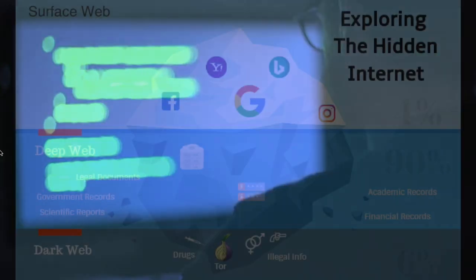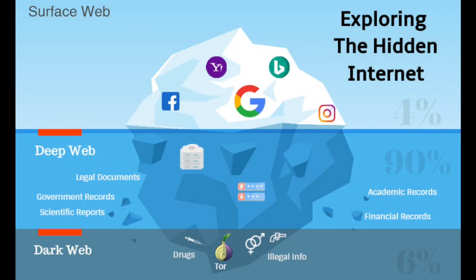If you fancy checking out the dark web, but you're not too sure where to start, then I'll show you some really handy websites to get you started. But first up, let's discuss the difference between the deep and the dark web.